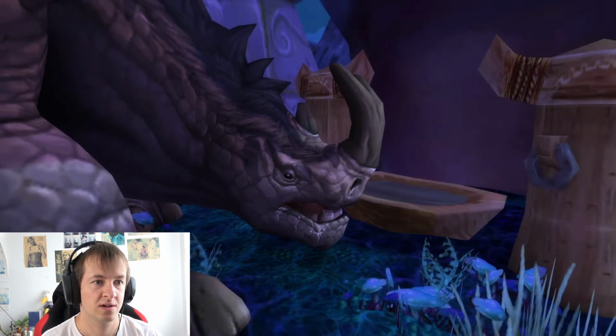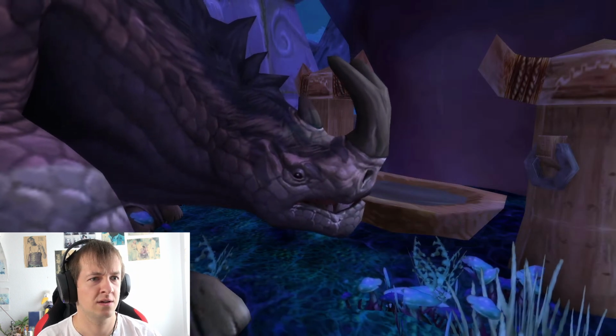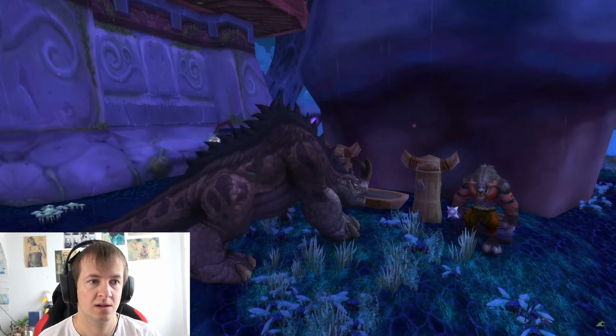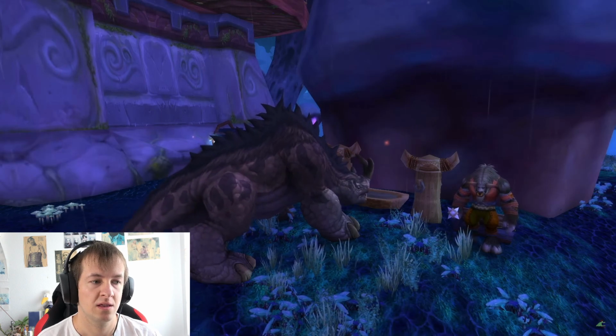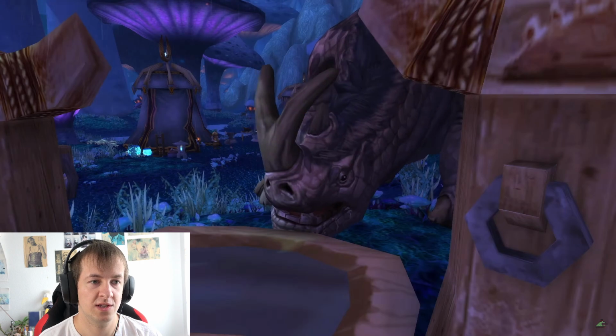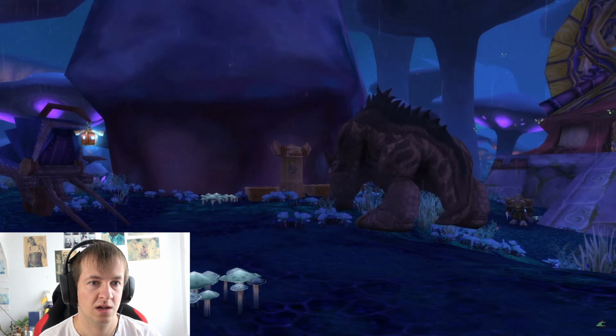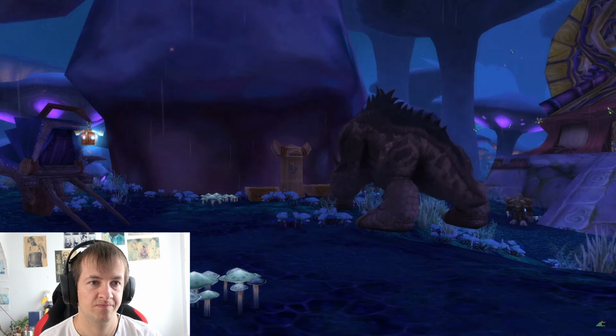Number 10 is Talut the Kodo. I don't know how you say it, but it's one of those. Possibly a reference to Talut from the Mammoth Hunters, according to somebody on Wowhead. But so, he's just a good guy. He's drinking some water. He's, I guess, waiting for his owner, or I don't know what he's doing. He's just kind of chilling here.